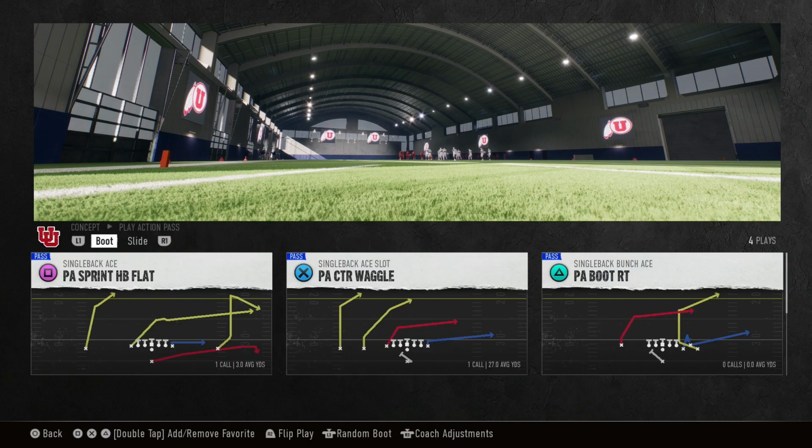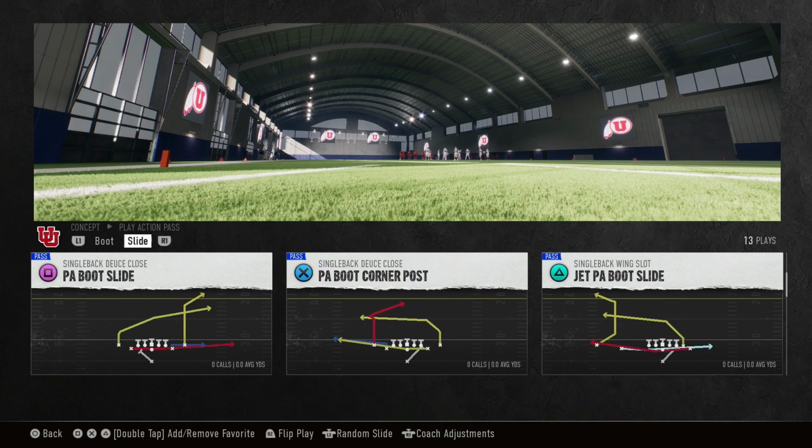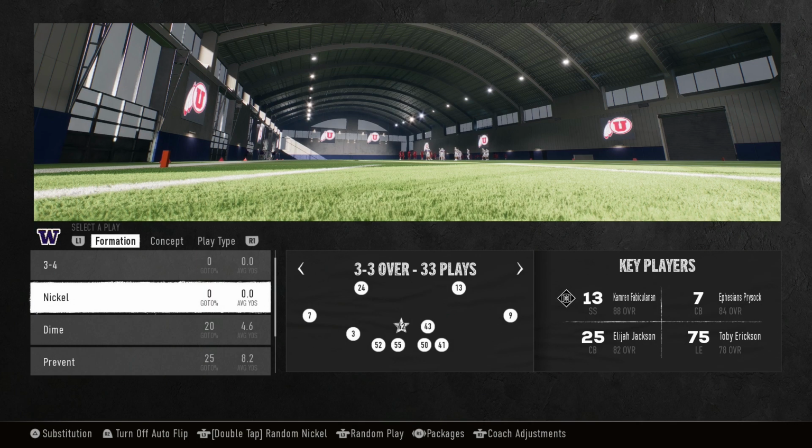I'll go ahead and tell you, we all know the way they group play actions. It's kind of weird in terms of the concept side. It says we got 4 boots and 13 slides. Now, slide, you kind of want to pay attention to. All these tight ends that are off the line, you're going to find a lot of inside zone split and a lot of slide built in. You're just seeing that tight end going across, and hopefully you can get something really simple to him.